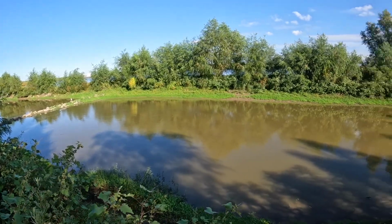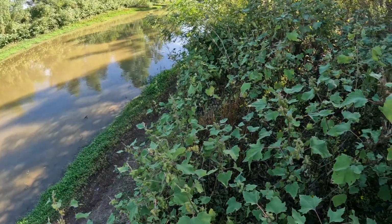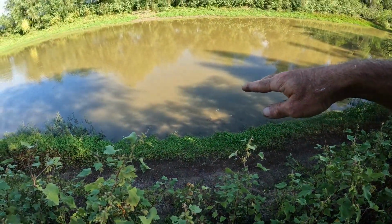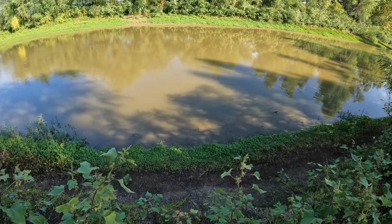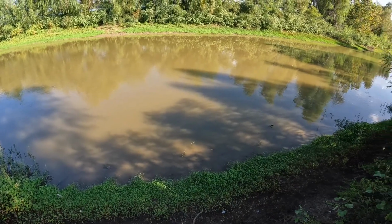Wow. We can see stuff that we've never been able to see before. Look how we used to stand up here and look what the drop-off is. We sometimes wade out in the water, but no further than this. And look how deep it goes.